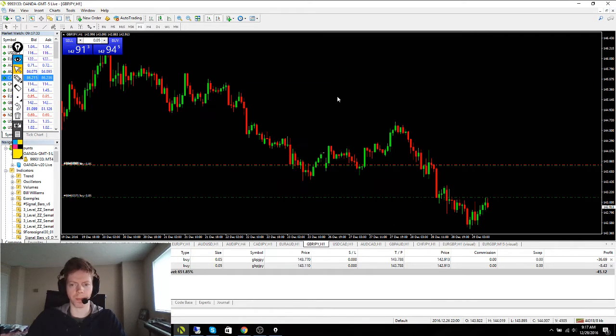Okay, so since then, I actually took a long position on the pound Japanese yen. Now I saw the level here was hit and acted as a support level, then support level here, and then it hit that same level again.